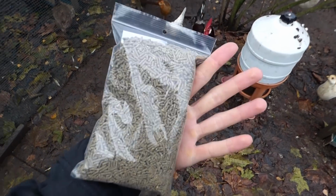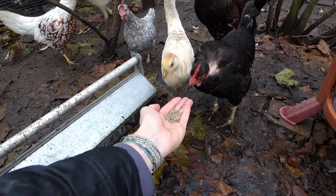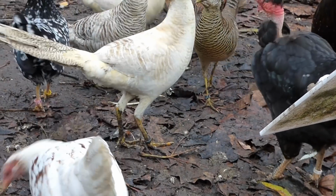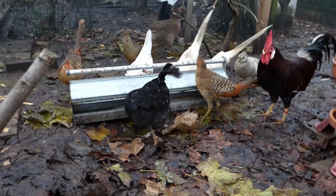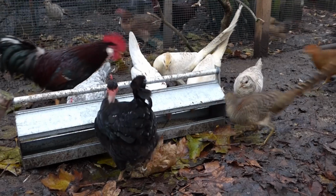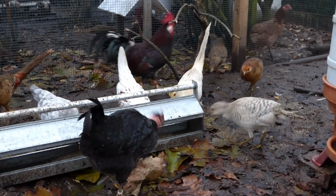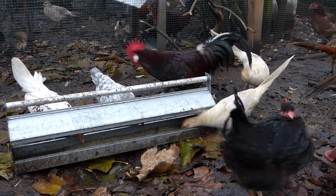So, let me first test out this growing pellet for pheasants. See if they like it. It's a lot finer than they are used to. And of course the chickens like it, as expected. The chickens actually don't seem to be a big fan of it. Pheasants seem to like it. But of course that's not the main criteria you should look for in feeding something. You should feed them something that's healthy for them. And this is probably the most healthy option there is for them.